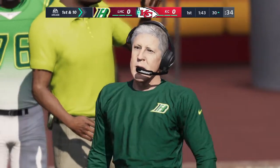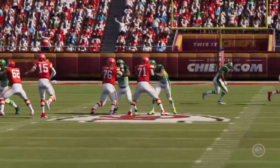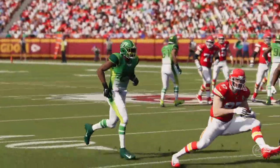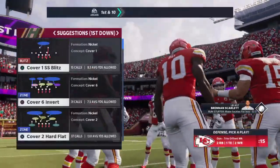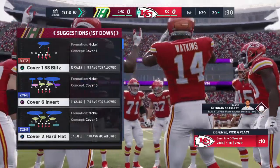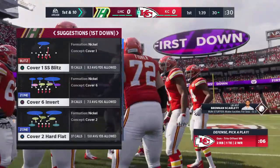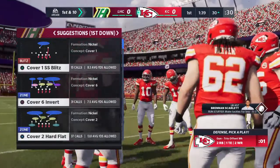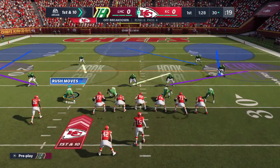No, that was great protection there because it allowed him to lock in on his receiver. Although I think he was looking for his tight end on the corner route all the way. Nice connection there for a really nice gain. So first and 10 now from the 30.